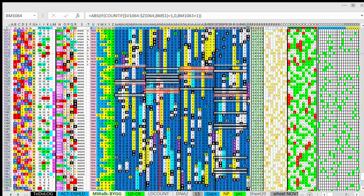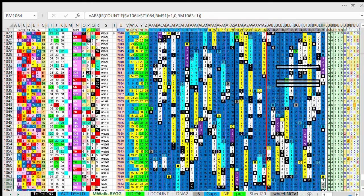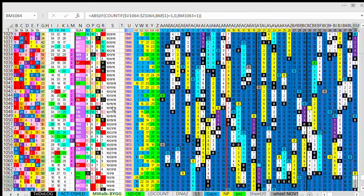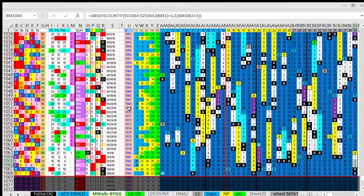I'm going to zoom in here because that was probably tough on the eyes. So you zoom in, and this is the game number, filtered colors by groups of 13, the date, these are gaps, these are sums, this is the spread.